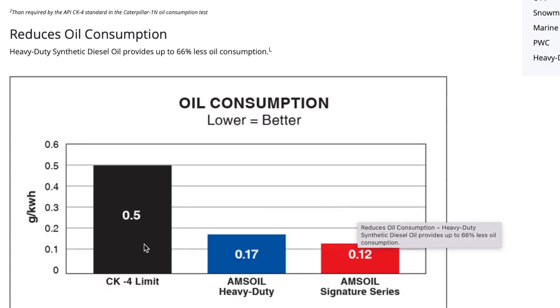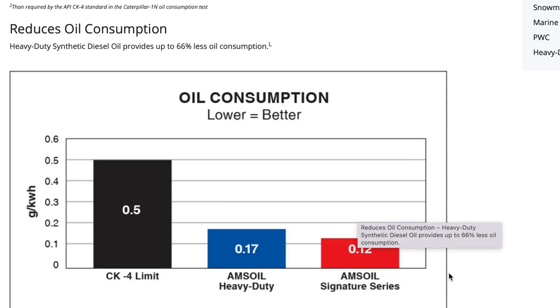Here is what the API says. The requirement is okay for oil consumption. This is the maximum, this is what heavy duty is. It's more than half better, and Signature Series is even way better. It's even lower oil consumption.